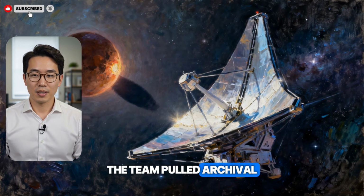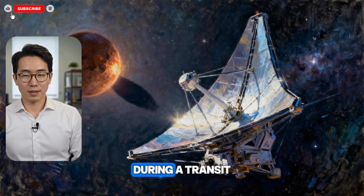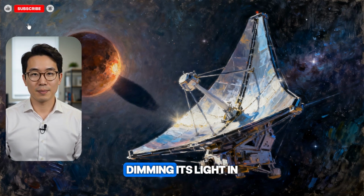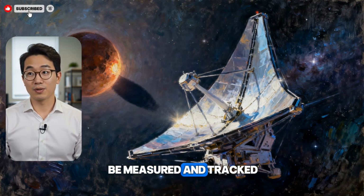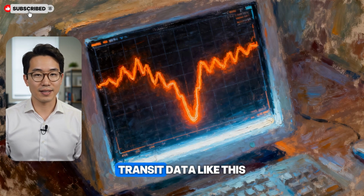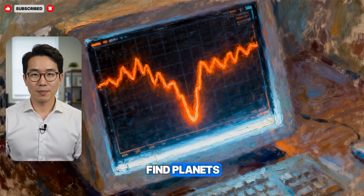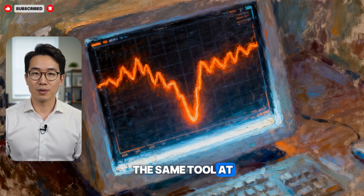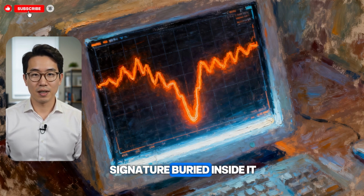The team pulled archival data JWST collected during a transit, the moment something passes in front of the object being observed, dimming its light in a way that can be measured and tracked. Plotted over time, that dimming produces a light curve. Transit data like this is normally how astronomers find planets crossing in front of distant stars. Here, the team pointed the same tool at the aurora itself, hoping to catch a signature buried inside it.